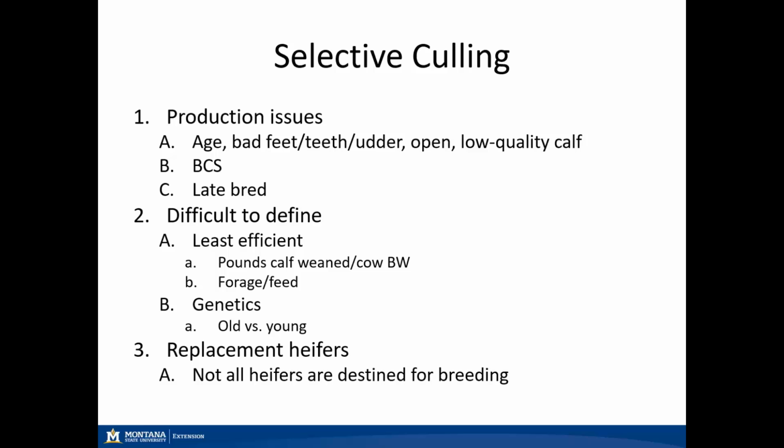Now, when I say old genetics, it becomes difficult because if you have older animals, such as that 10-year-old that produces a good calf every year, those are some genetics you may want to continue on in your herd, especially if she's producing a good replacement heifer every year, or even somewhat throughout her entire breeding capabilities. Because that animal has lasted in your herd for several years. She has met your breeding potential and your production goals.